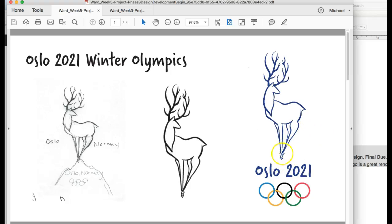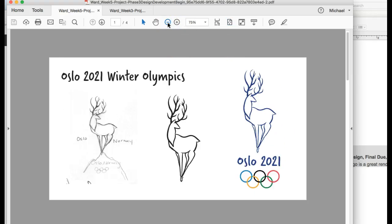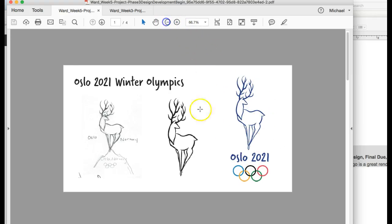This right here, the hooves, that detail is so fine. I'm at 75% right now, which is pretty big. That's a lot bigger than a lot of places you're going to see that particular graphic, and already the hooves are starting to fall apart. Falling apart meaning that they're losing their visual context, so no longer looking like hooves and more like something that just comes down to a basic point. Okay, I hope that makes sense.